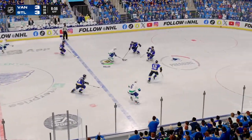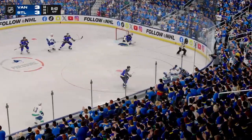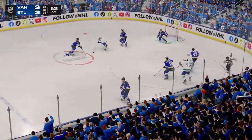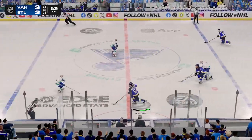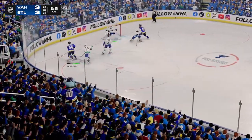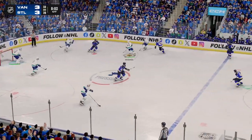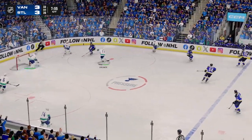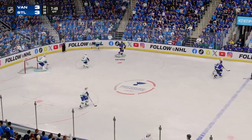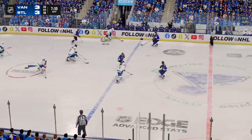From the left side into the middle of the neutral zone. Makes the save, cool and calm under pressure. Trying to get back on the attack now. Down the left wing, across into the offensive end. Colloway's got it along the boards. The Canucks gain control of the puck against the wall. Moves it to Hrotek. St. Louis has possession of the puck in the offensive end.